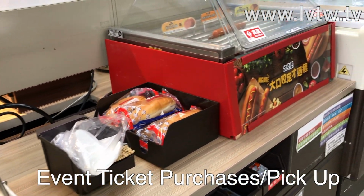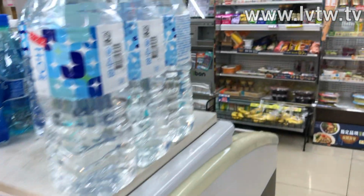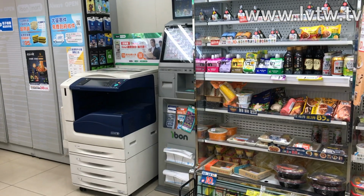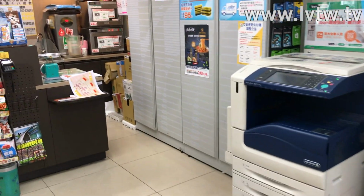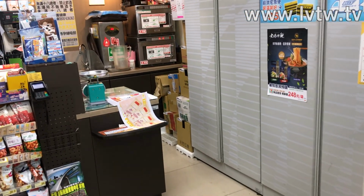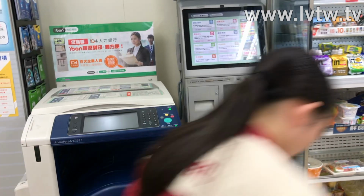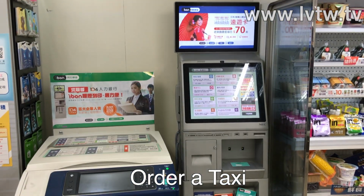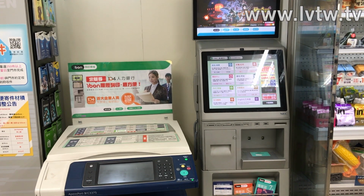You can buy or pick up tickets for events at 7-Eleven. If you go to that iBon machine, you can go into their event section, find your event and purchase the ticket right away, or if you've purchased a ticket online for an event and they have cooperation with the iBon machine, you can go there and just print the ticket out. And finally, taxis. If you're somewhere where you're unable to get a taxi late at night or in a rural area, you can also order a taxi from 7-Eleven.